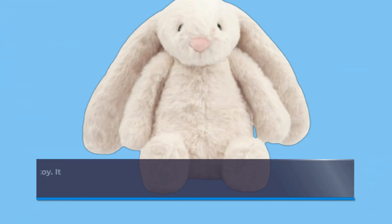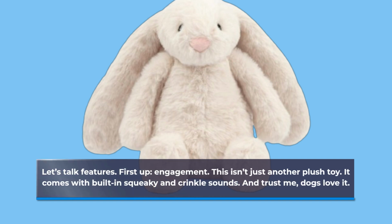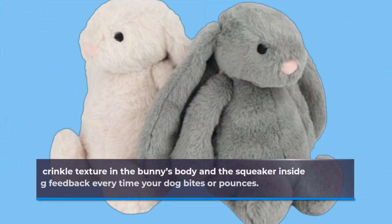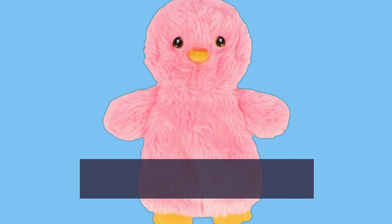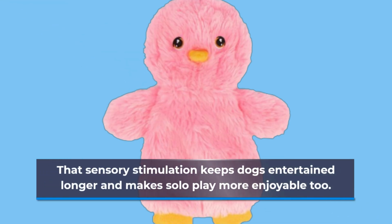First up, engagement. This isn't just another plush toy. It comes with built-in squeaky and crinkle sounds. And trust me, dogs love it. The crinkled texture in the bunny's body and the squeaker inside provide stimulating feedback every time your dog bites or pounces. That sensory stimulation keeps dogs entertained longer and makes solo play more enjoyable too.